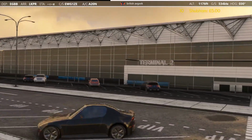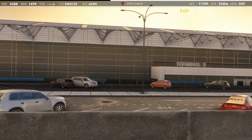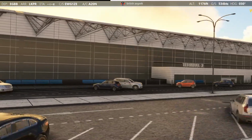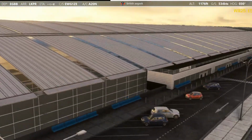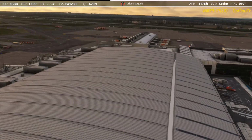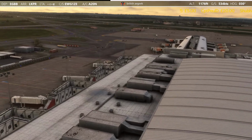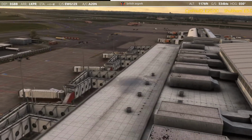Level 70, 37 Romeo Uniform. This looks fantastic. Dan, this looks a bit Sobo handcrafted. 37 Romeo Uniform.